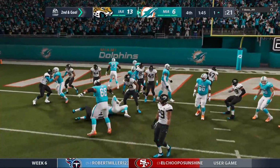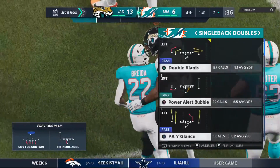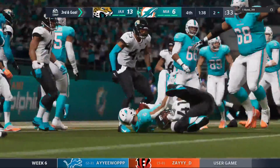Trying to run with Breida. And this time they were ready for him as they'll stop him right at the line of scrimmage. He lost 2 there, and it's 3rd down. It's 3rd down and goal to go.